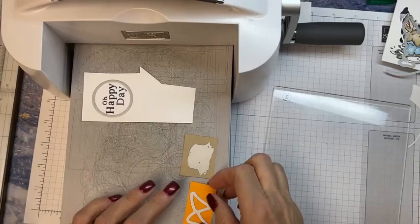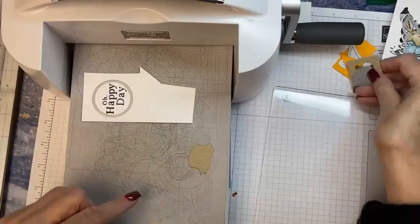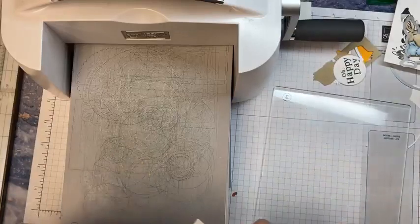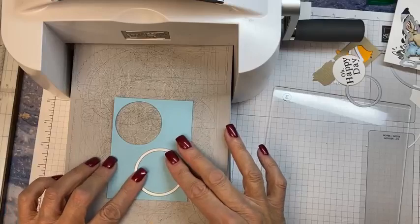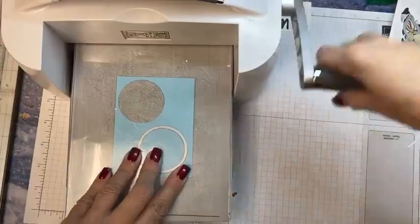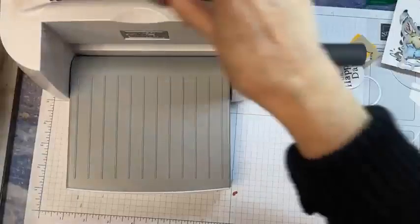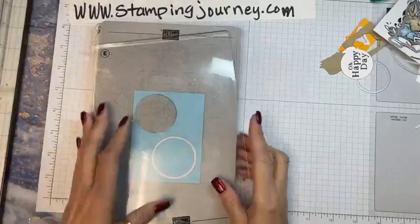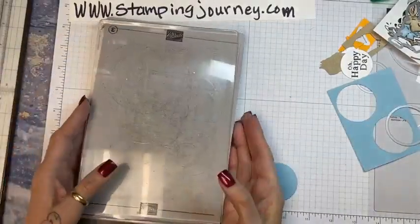And then I just have to cut a blue circle yet to go behind my verse. I'll show you what I'm going to do with the stump too. There's that one. Okay, here's my blue. Just going to cut one more circle. There we go. Ooh, that's heavy. I like the Mighty Mini, but I like doing multiple cuts at one time, so you have to sacrifice somewhere.